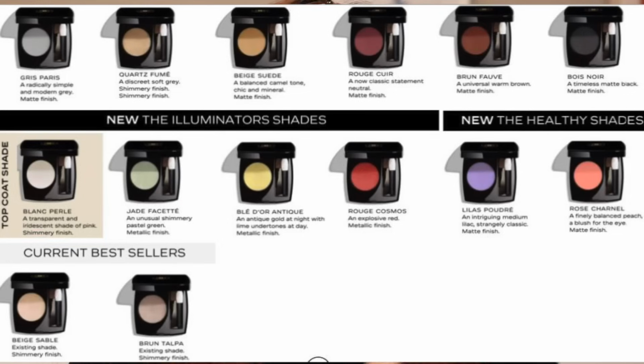Hopefully these are going up. I hope so. We have a top coat shade, which is Blanc Pearl, which is a shimmery finish. We have Jade Facette, which is a metallic green. We have Bleu d'Or, which is a metallic finish. We have Rouge Cosmos, which is metallic. We have Lilas Poudre, which is matte.